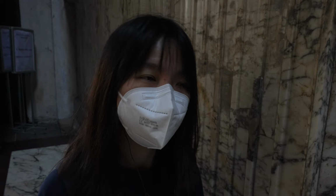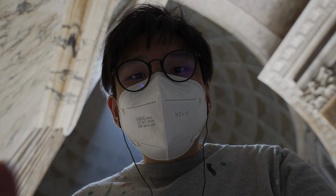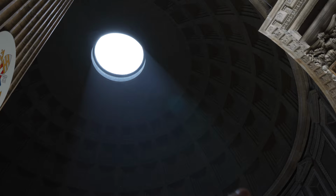And the moment you walk in, you notice the oculus, which is that huge round thing the sun shines through. And it really does light up the entire dome. And the particular spot that the sun shines on, if you just look straight up, it feels like you're staring right into the sun. But if you take a look at the dome, it's basically a perfect hemisphere, which means it is a perfect half circle.